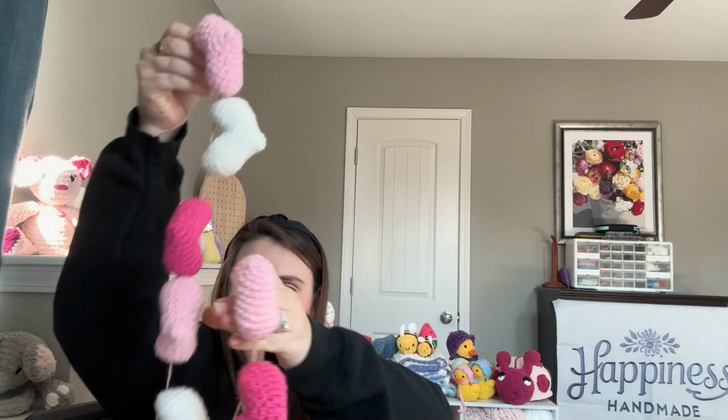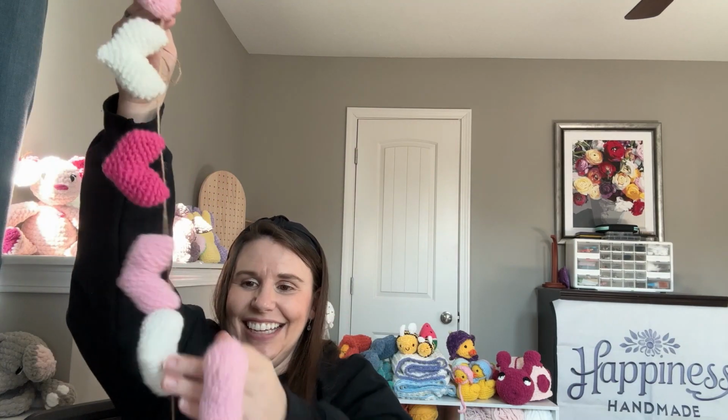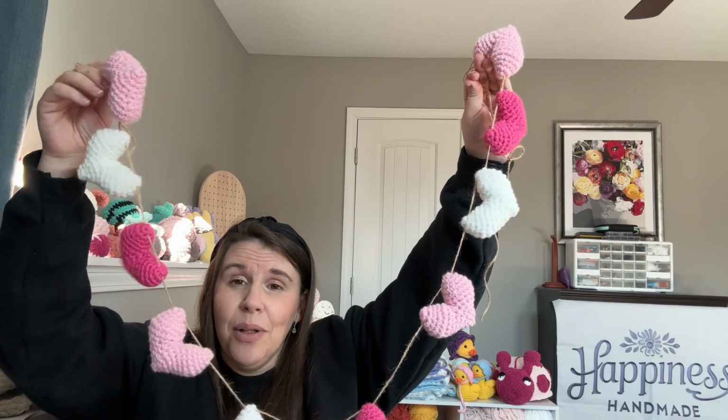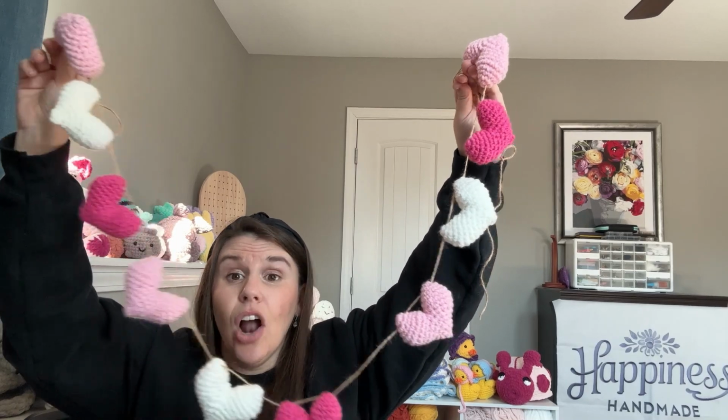This was my first garland I ever made, back in the fall. It was a pumpkin garland, and I put that on Etsy and it really took off. It was definitely my best seller of 2024. So I kind of continued with the garland theme. I have an Easter egg garland, a Christmas lights garland, a pumpkin garland, and for February, I have the hearts garland, which is so fun and so cute. It looks really, really good on a mantle or in an office space.